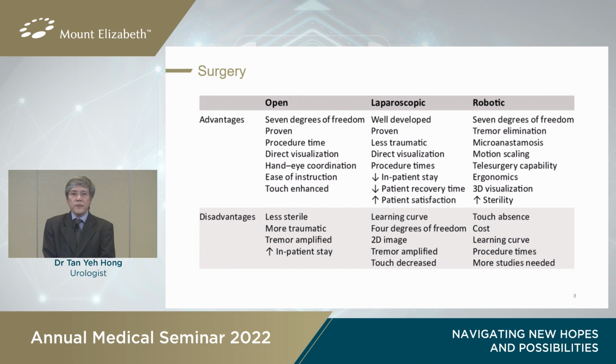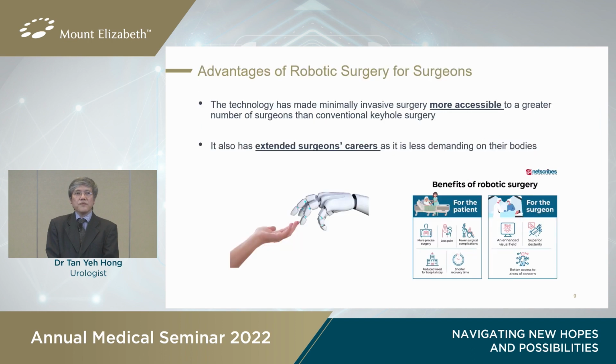Compared to open and laparoscopic surgery, robotic surgery does have certain advantages. The robotic arm has 7 degrees of freedom. There is no tremor when the surgeon operates. There is motion scaling, 1 to 2, 1 to 3, and there are also options of doing telesurgery. The 3D visualization helps the surgeons do better compared to conventional 2D laparoscopy. But there are some disadvantages of robotic surgery at this point in time. Cost is an issue. There is a learning curve. The surgeon needs to train, and there is a lack of touch feedback. But there is progress being made to make touch available to the surgeon in future.